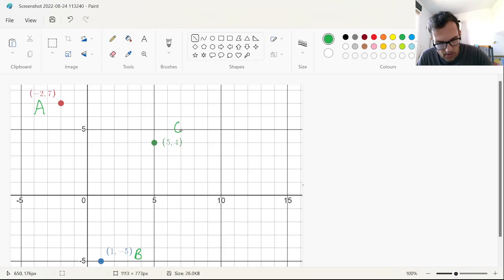So let's draw that. Let's draw line AB. And where is the middle of that line? Well, somewhere around here, isn't it? Doesn't it look like the middle there? Like minus a half, one.